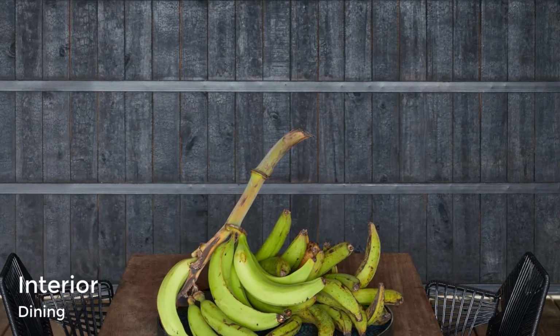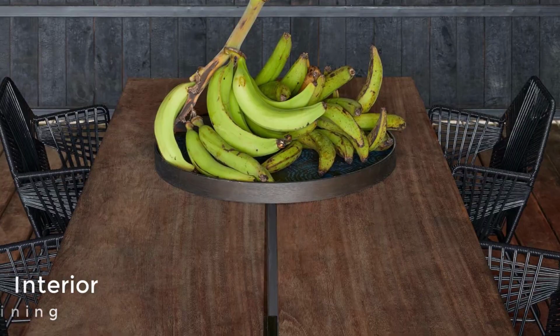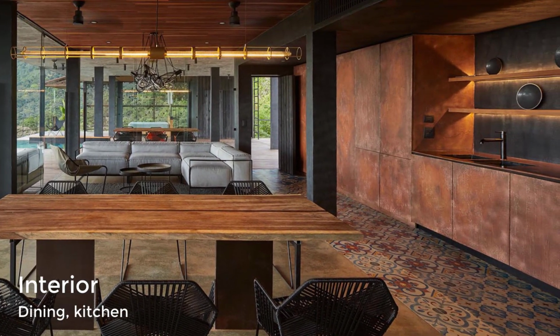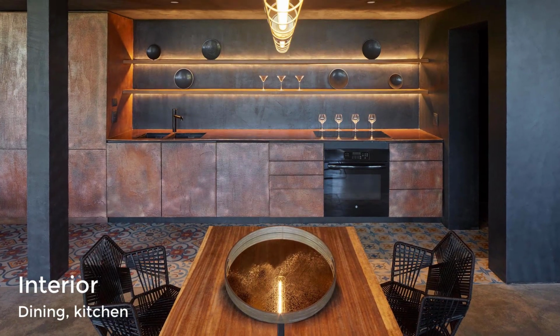Natural materials and earth tones have been used on the interior of the house, like the wood dining table and suspended wood ceiling. In the kitchen, hidden lighting was used to highlight the shelving and backsplash.